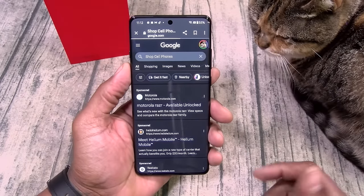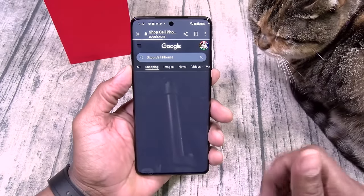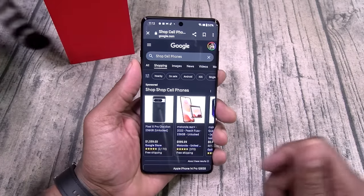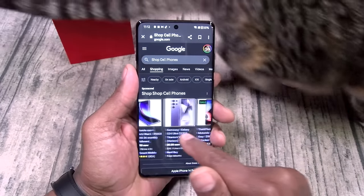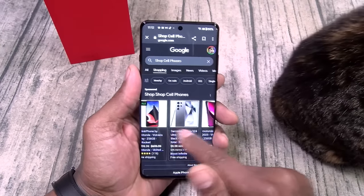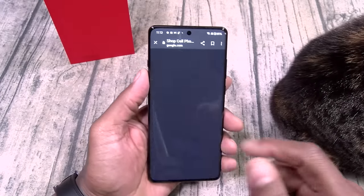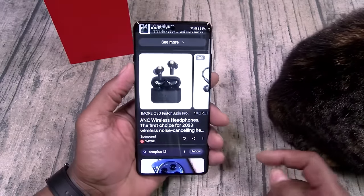Let's click them. Let's see what they're talking about. Let's go to shopping. Let's see what's on deck. Okay, so we got a Pixel 8 Pro for $1,000. You see what I'm saying? Like, the prices of these phones, man. When you see a Galaxy for zero, that means you lock it into the 10-year contract, bro. Don't do it to yourself.